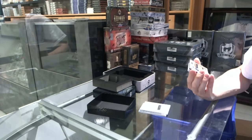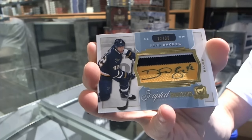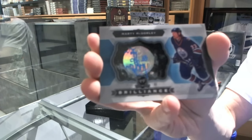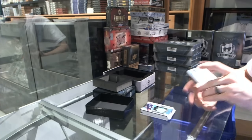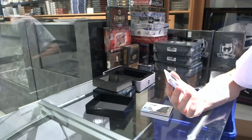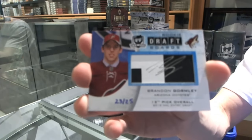We got a three-color scripted swatches, number 12 of 35 for the St. Louis Blues, David Backes. We got a brilliance autograph for the Edmonton Oilers, Marty McSorley. We've got a rookie masterpieces, one of one black printing plate from SPX for the New York Islanders, Mike Halmo. And we've got an auto rookie draft boards, number 23 of 25 for the Arizona Coyotes, Brandon Gormley. 23 of 25 for the Coyotes, Brandon Gormley.